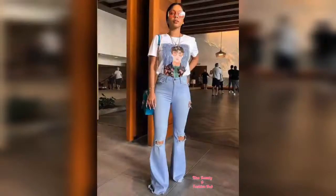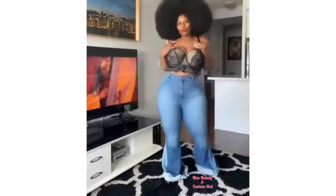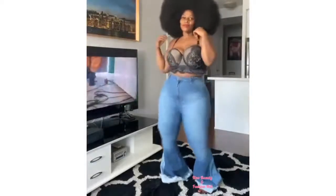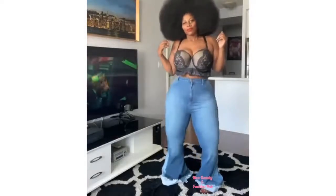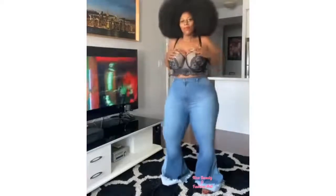This bell-bottom jean can be plain. This bell-bottom jean is suitable for any special occasion, birthday parties, picnic, social gatherings, and any of your special occasions.